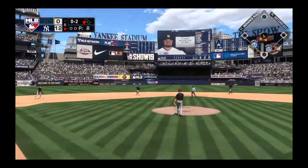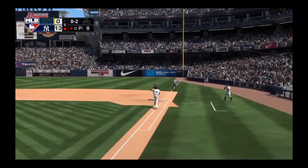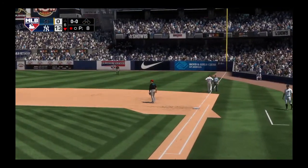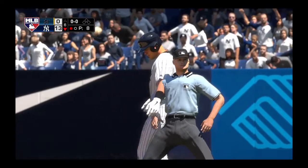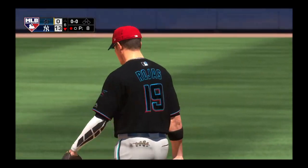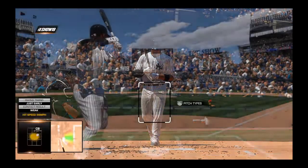Chopper to short. Rojas has it. Throw to first is in time, but meanwhile the runner is in to score. And here with the infield back, they were giving him the run on a ground ball, so he just takes advantage of that and drives the run home. Good approach.